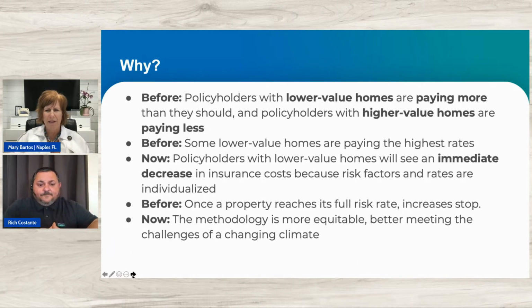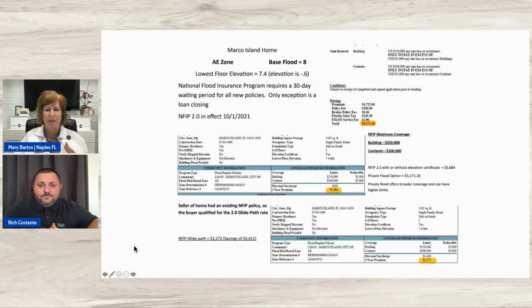Okay. So let's go down this path because you've given us some really great examples, right? Yep. I have three examples here. I'll talk through this first one. This is a Marco Island home. It is in the AE zone. The base flood is 8 feet. The home was built in 69, so it was pre-FIRM. So the elevation is 7.4, which means the home is technically negatively elevated, 0.6.